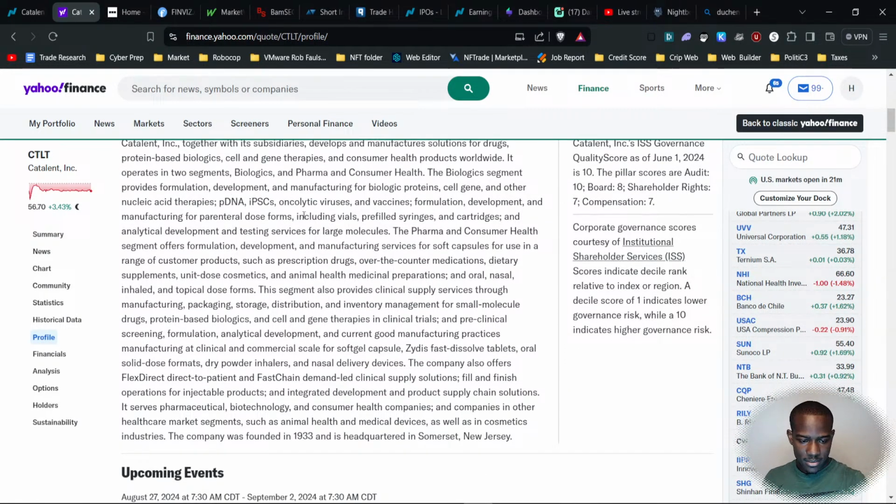Okay, let's look for keywords, because I already see that they're about to start throwing big things. Keywords: oral, nasal, protein-based, manufacturing and clinical. How much volume is on this? It has 500,000 shares. Dry powder inhalers. There's got to be some kind of keywords, right? Oh, this company was founded in 1933, so it's got a lot of history. I'll throw it on the watch. Just throw it on there.